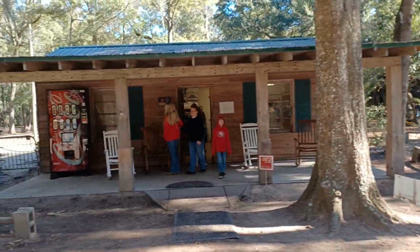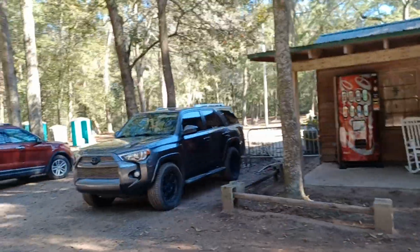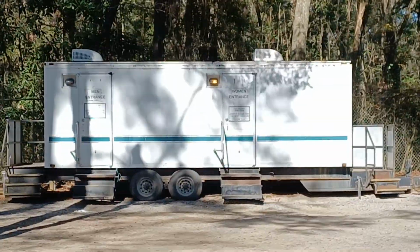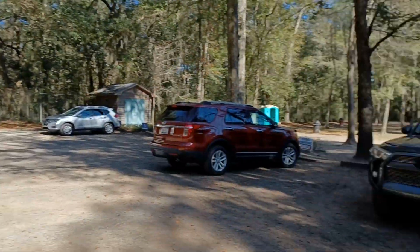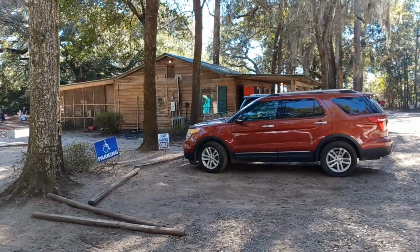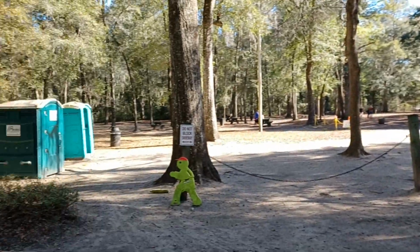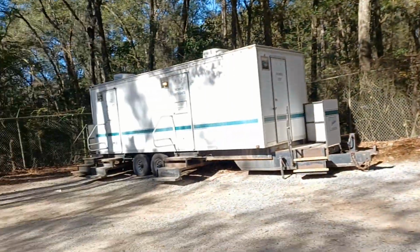But this is kind of cool. They got like this little gift store here, shack, and I think that's where you go in. And then, of course, they got the bathrooms. They got portable bathrooms in here. So let's go in, check it out. So you go through the gift shop on your way out. And this is the entrance right here. So they got porta potties too as well.